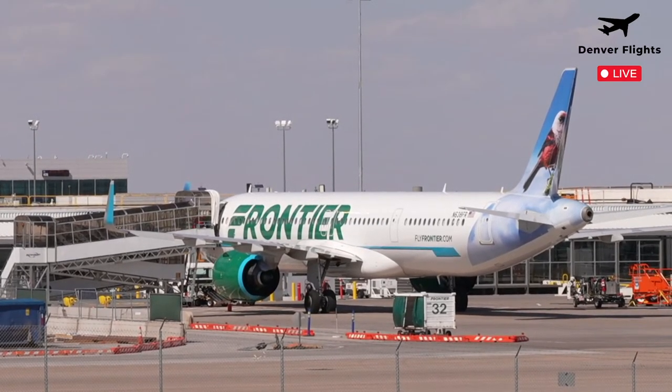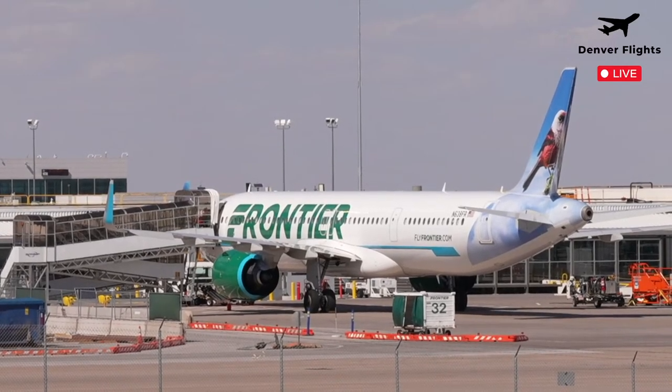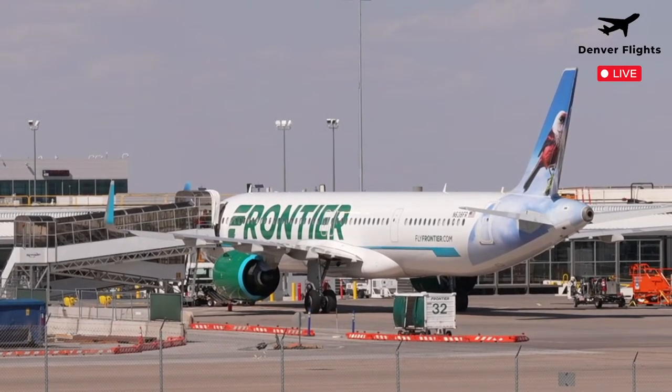9 out of 10 landing. Yeah, it was pretty good. I mean, I'm impressed. It is gusty. We've seen it go around, but man, most pilots here are nailing it.